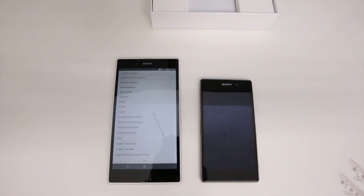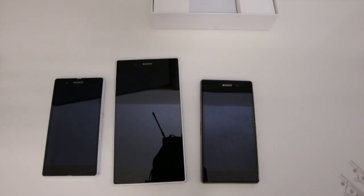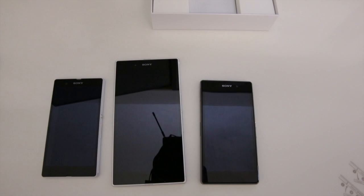And in fact, just to kind of add one more device into the equation, just so you can get a feel for the Xperia range, let's add in the Xperia Z as well, just so you can get a look at all three of these flagship smartphones.